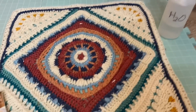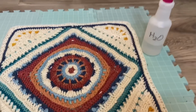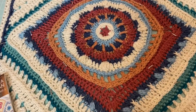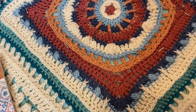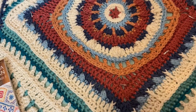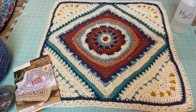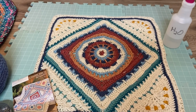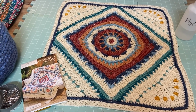And then when you get these pinned down on here, then you just spray your water. So make sure it's in a spray bottle and just spray it down real good. This is almost dry. I think it's not quite there yet, but it's pretty dry, enough to where I could probably go ahead and take it off of the blocking mat and actually start on this today.